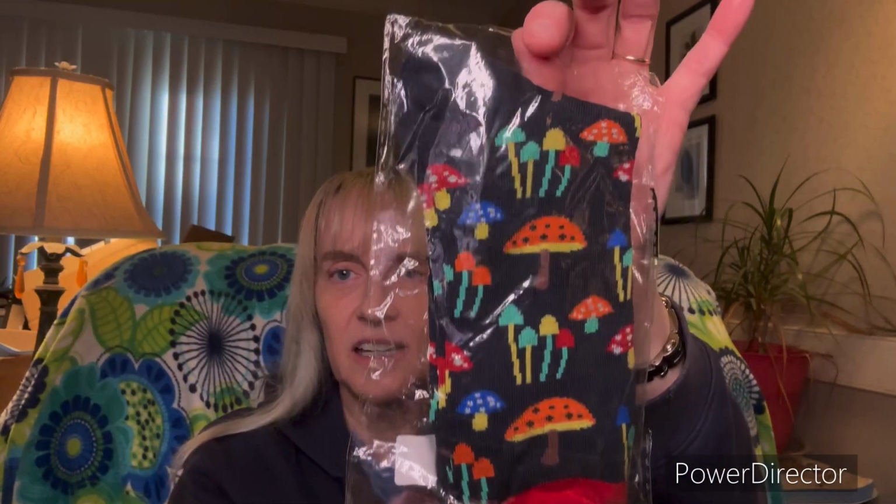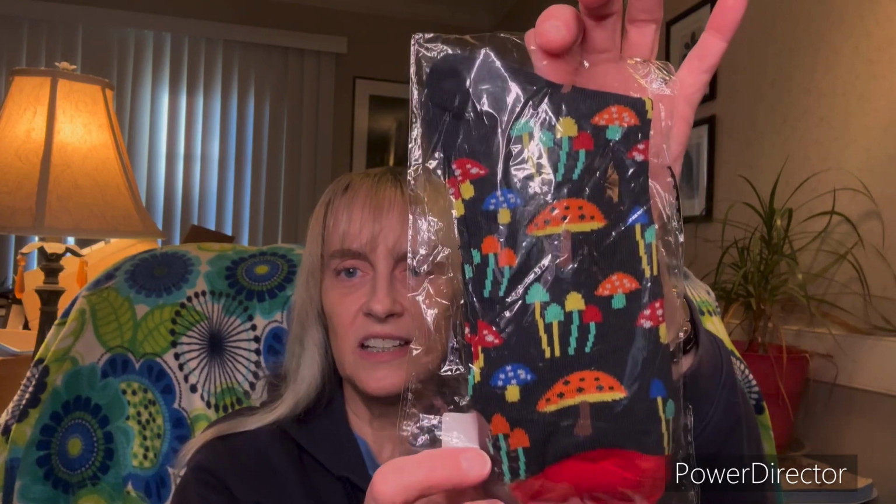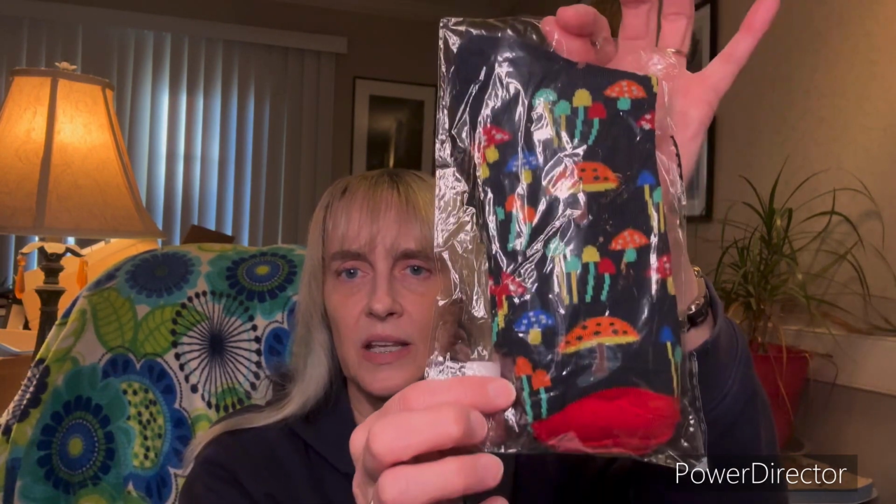Okay. The next thing is a really cool pair of socks, and they look like this with the funky mushrooms all over, and that looks like the hair clip that I got. I bought these for someone. I like mushrooms too, but I got these for somebody else. So those are cool. What are you doing? Stop. No. You don't need to mess with that.